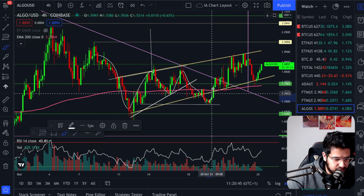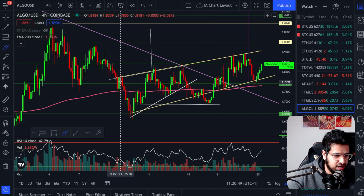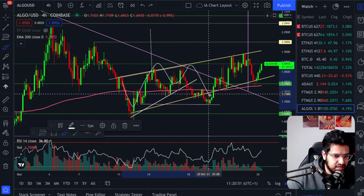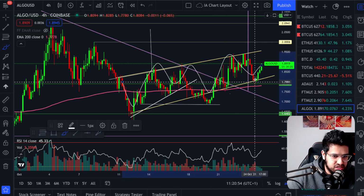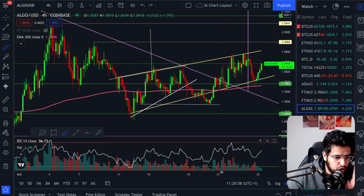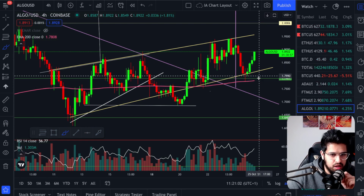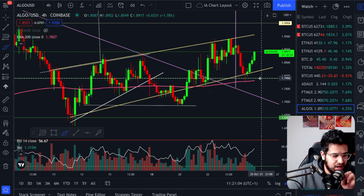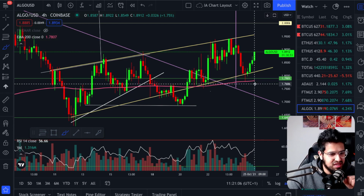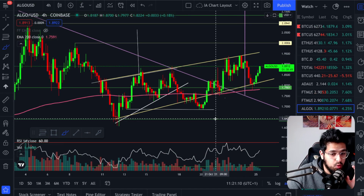We got our support. We came back into the channel, and now I've drawn the larger yellow channel, because you can see we're basing in this wider yellow channel. You can see this beautiful bounce here with 1, 2, 3, 4 strong 4 hourly candles showing strength from the bulls, saying we do not want to be lower than $1.79. The support at $1.79, we're not losing that mark. Now, if we do break to the downside, we can head to the bottom of this wedge, which is $1.64.